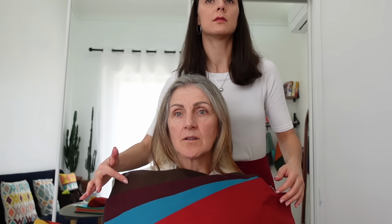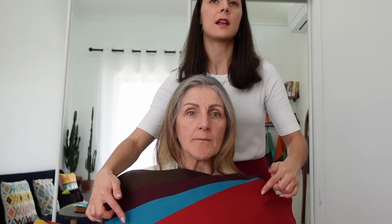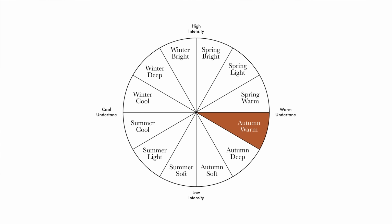Even this color palette works very well on you. I really love the intensity, which is a little bit higher compared to autumn soft. Overall, these colors are a bit dark, which is probably not your main chromatic feature, but still fantastic neutrals. A deep color and two fantastic shades. The perfect blue for you and another lovely red. And now let's go to autumn warm, so the most intense area inside the autumn palette, and also the warmest.